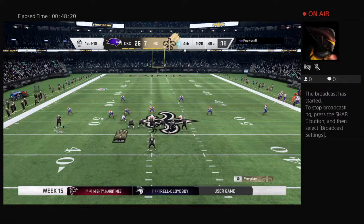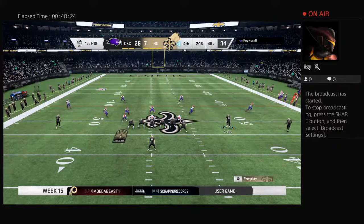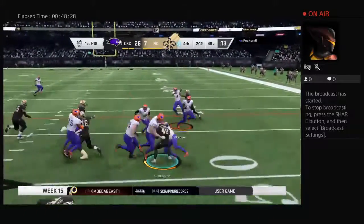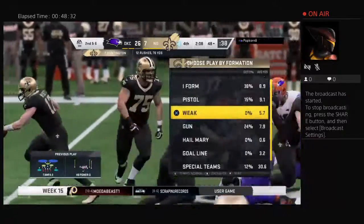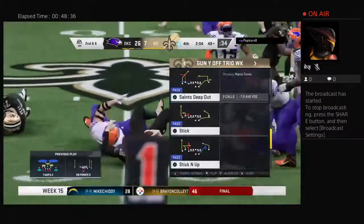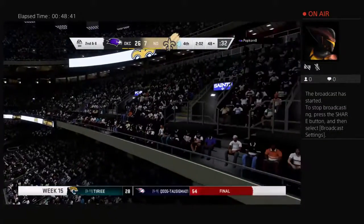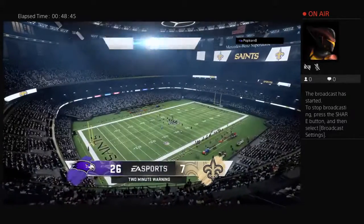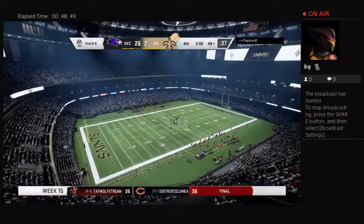It's 1st and 10. Watch the edge. A little flare, flare. Now a handoff here to his running back. And he is down at the 48. A pickup of 4 that started at the 48-yard line and ended at the other. To the 48-yard line. A gain of 4. It's now 2nd and 6 at the 48-yard line. 2 minutes left to play in this football game here on EA Sports.